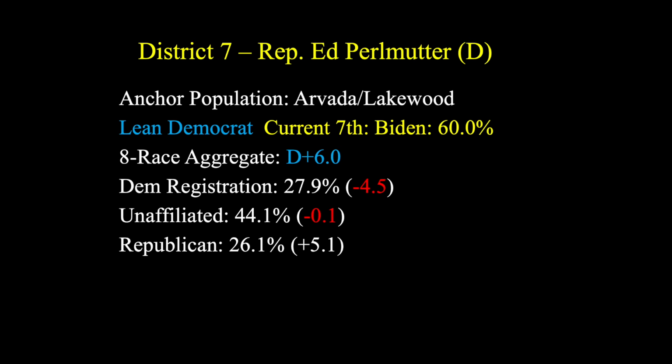Now, the Perlmutter seat did get better on the 2nd staff map when compared to the 1st, which he would not have been happy with, and I'm sure he complained over that map as well. But this map would give Perlmutter just a 6-point Democratic seat. It makes it somewhat competitive. It's certainly way more competitive than what he has now, and it's more rural.